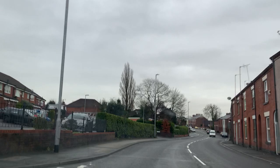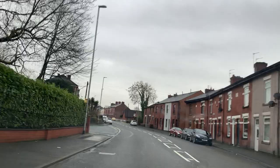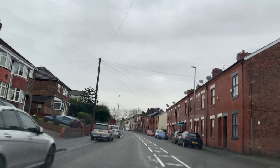Grimshaw Lane, going back towards the test center. We are on Grimshaw Lane going back to the test center now. The test center is approximately 1.5 miles from here. But there are a few situations I will explain to you when they come.